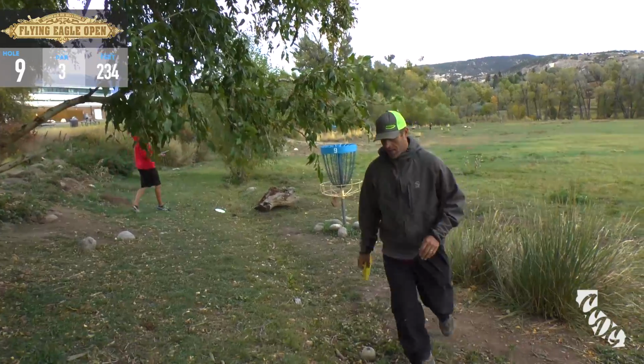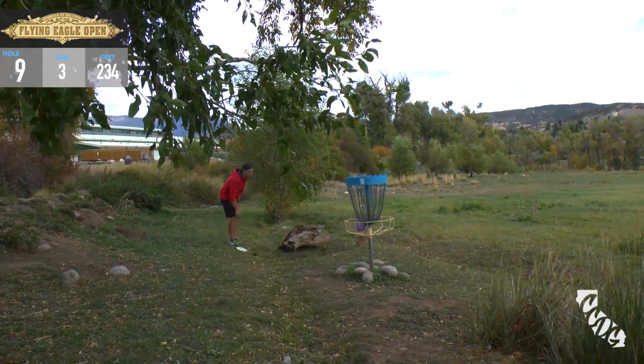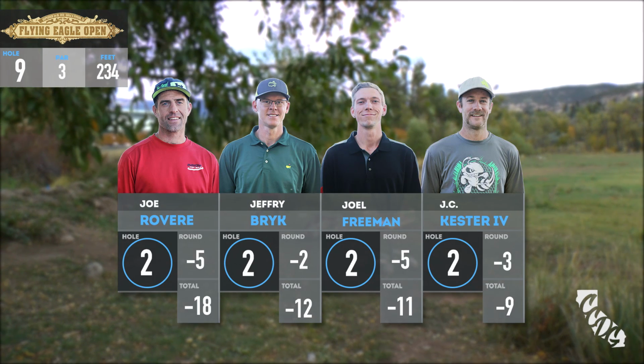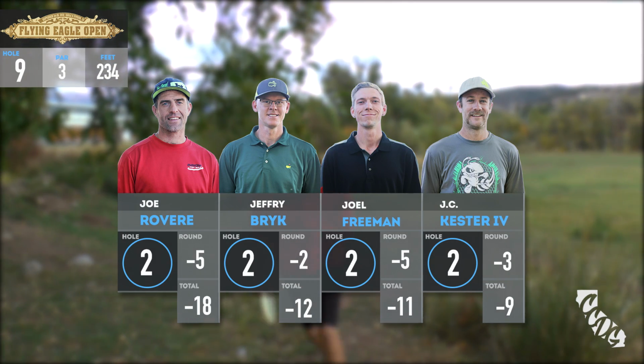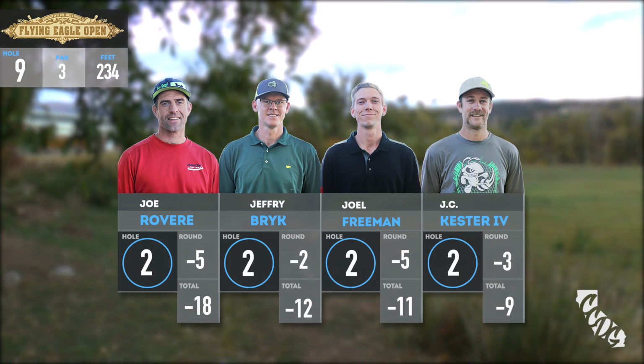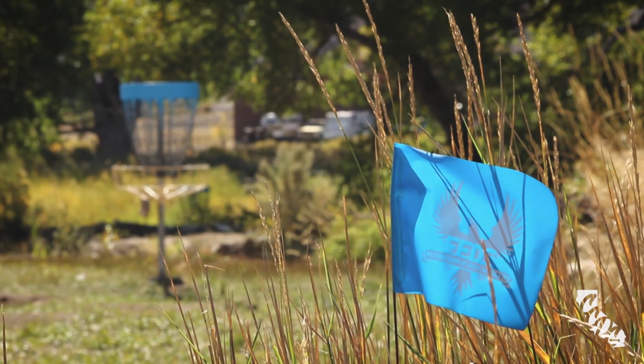Yeah. Sick. And this turned out to be a pretty impressive star card right here. It did. Off the tee, it did not look like it was going to be a star frame. No, that's a good way to finish part 1. It is, yeah. Well done. Joe, holding on to that 6-stroke lead. Jeff and Joel hanging out there.